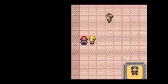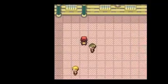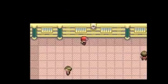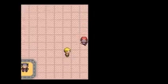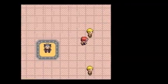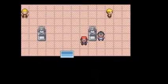Wait, how is he juggling 4 Pokeballs, yet he only has 2 Pokemon? Well, he's tricking us. He has 6 Pokemon. He can only use 2 because he's busy juggling the other 4. I see. Look at his foolishness. It's his cunning. It's the death of him. It's his hubris.